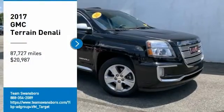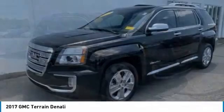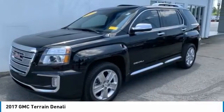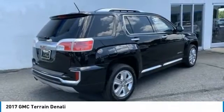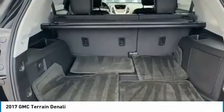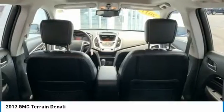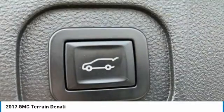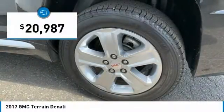Make a great choice today with the 2017 Terrain. The GMC Terrain combines the benefits of a crossover with the style and functionality of an SUV. Terrain offers uncompromised capability, a balanced stance, and a commanding view of the road, letting occupants enjoy a confident driving experience. And an EPA estimated 32 highway MPG is not bad either, and is priced below $25,000.